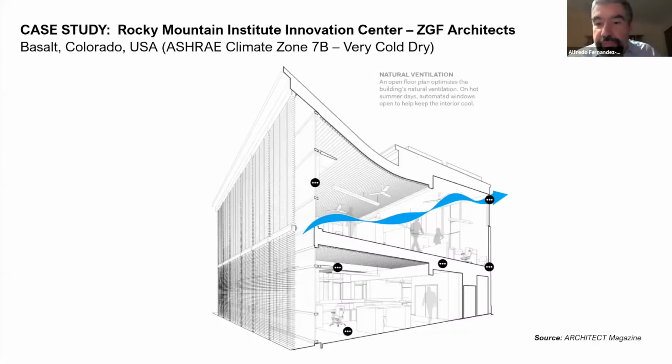And finally, natural ventilation during the nighttime allows the building to fully maximize its thermal mass throughout the day. Taking advantage of the cold evening temperatures, the building automatically opens the windows and cools the internal slab to keep the building cool through the next day. On summer days, when appropriate, the occupants of the building may open the windows to cross-ventilate this building.